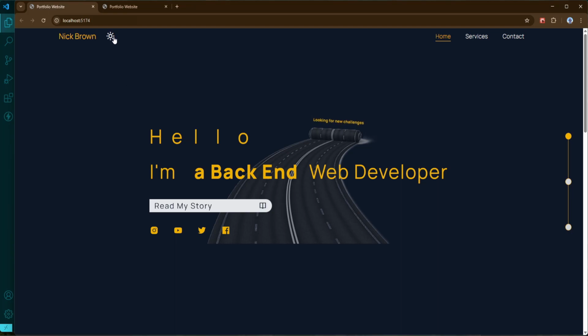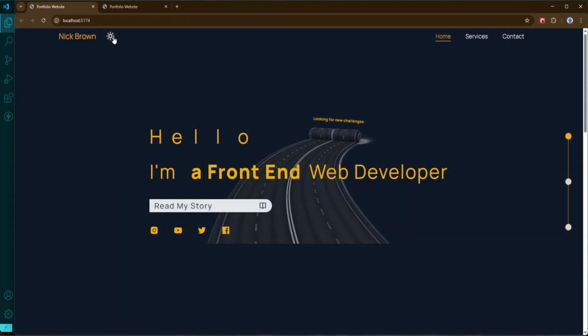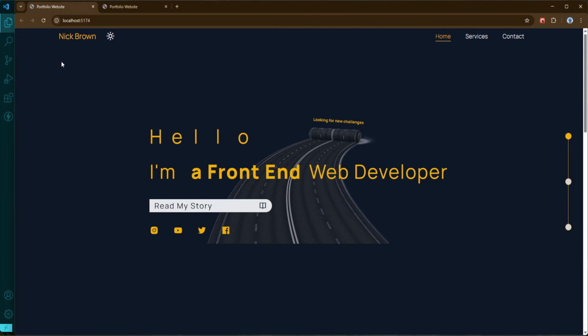There is a toggle button, a sun and moon icon, that allows users to switch between light and dark mode. When dark mode is activated, the background changes to dark and text colors adjust accordingly. The theme persists even after refreshing the page. This persistence is handled using local storage, which saves the selected theme and automatically applies it when the page loads. To build this feature, we will use Tailwind CSS 4 and the React Context API to manage the theme state globally.